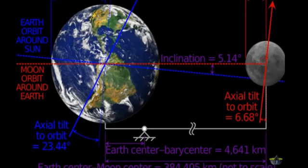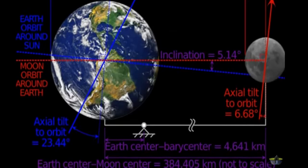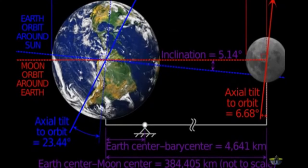NASA says, okay, let's check this out here. The Earth's center minus the moon center, okay, this is not the scale, 384,405 kilometers. It's about 258,000 miles, right? So, all of this data here, the axial tilt to orbit and the inclination, that's nonsense. Don't even pay attention to that. This is not a real Earth model. But we're going to go through some other data I'm going to show you so you can get a visual in your mind of how this all relates, okay?